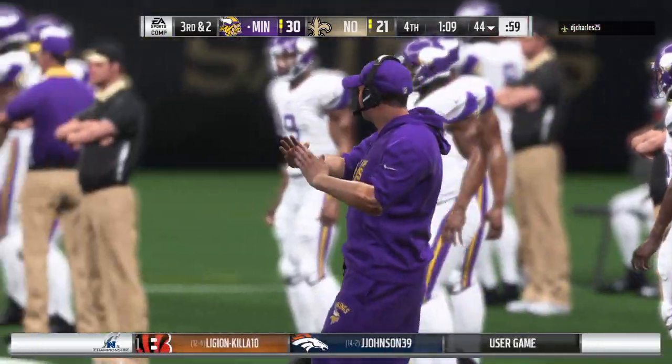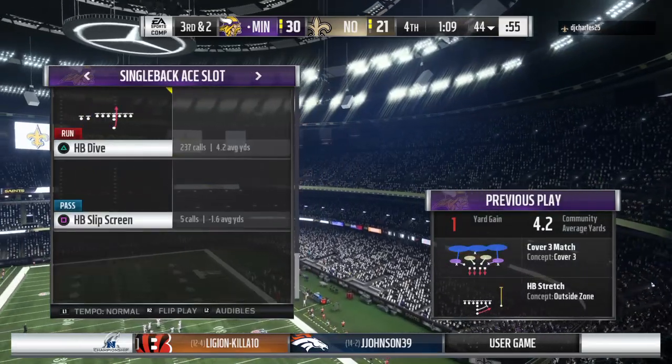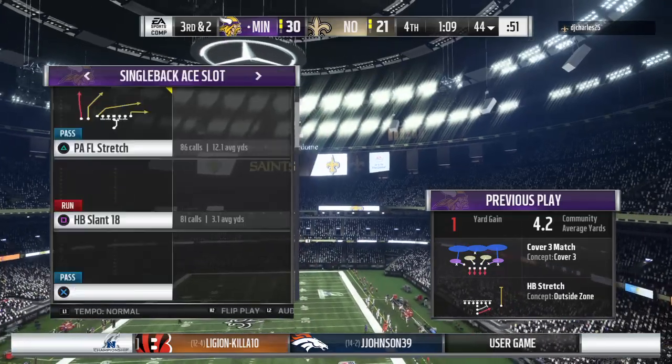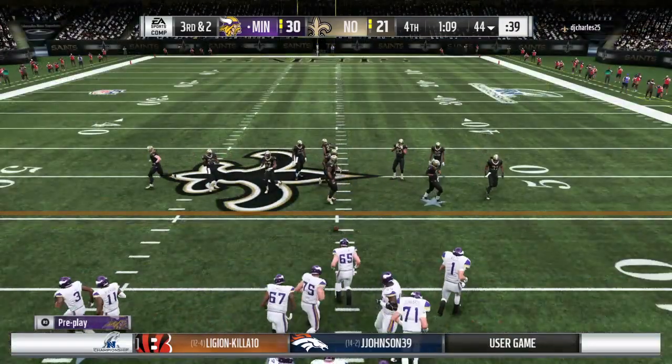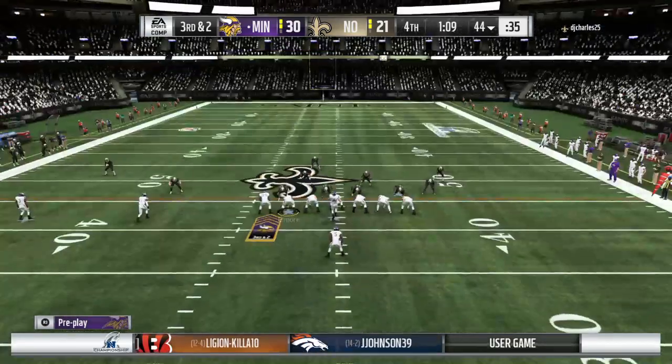And prior to this 3rd and 2 play, we're going to get a timeout called as they'll head to the sideline and talk over what to do next. The Vikings on 3rd down. They've converted 3 times in 8 chances. Here it's 3rd and 2.